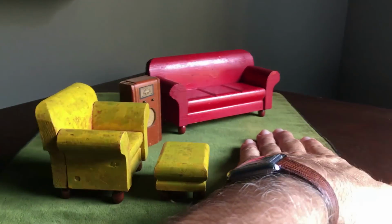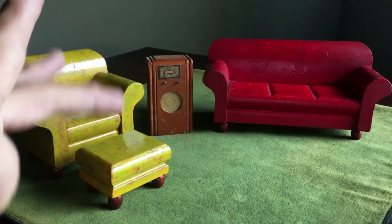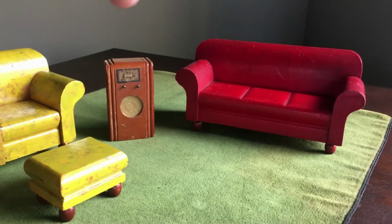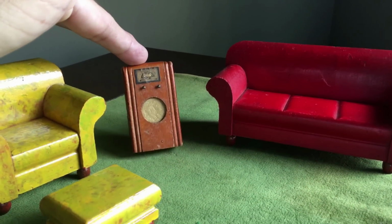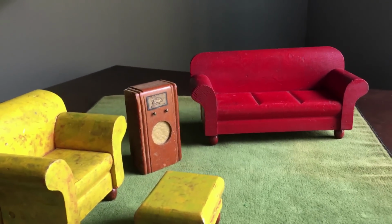No, but if you've ever wanted a 1930s living room, there you go. We've got the club chair, the ottoman, the wonderful sofa, or Davenport, as one set of my grandparents called it, and the floor model radio. Now, it's all wooden and it's all authentic 1930s dollhouse furniture.